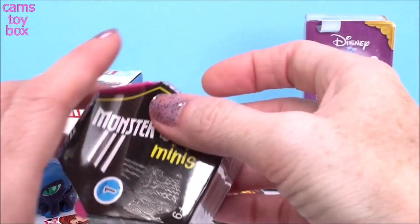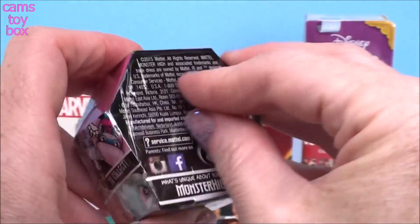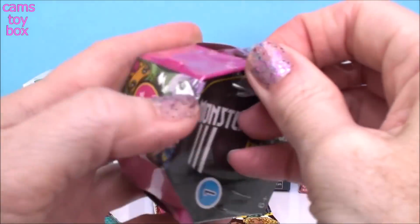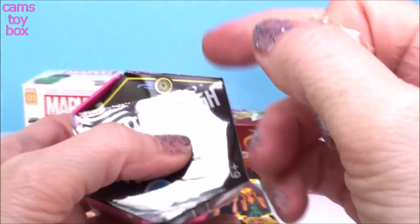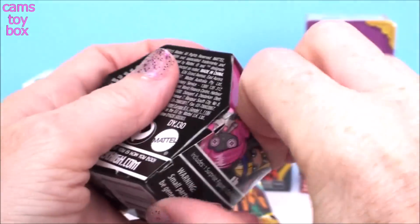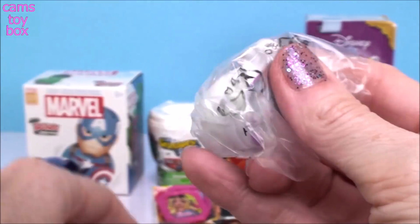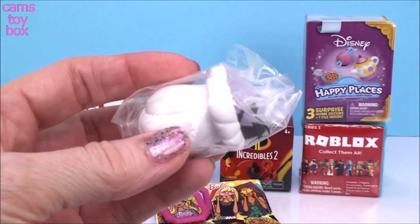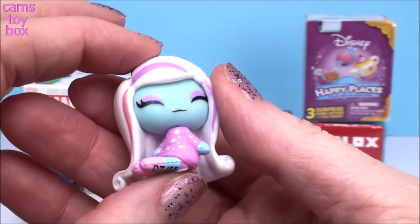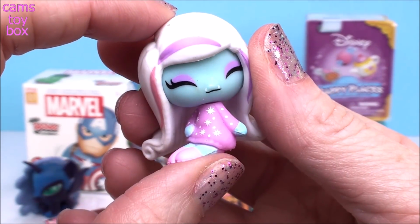And our next surprise comes from Monster High Minis. This is a season 1. There are, like, 70 of these awesome dolls to collect. Oh, this looks like a really pretty one. Aw, look how pretty she is. I love her little top with the stars on it.